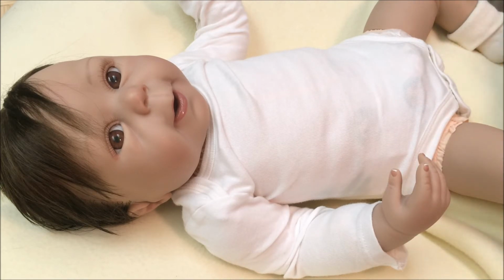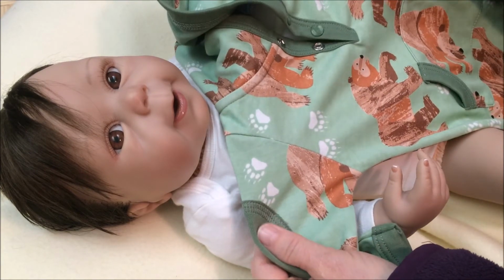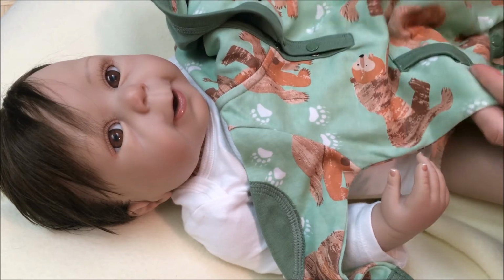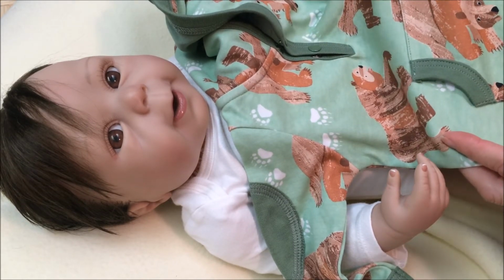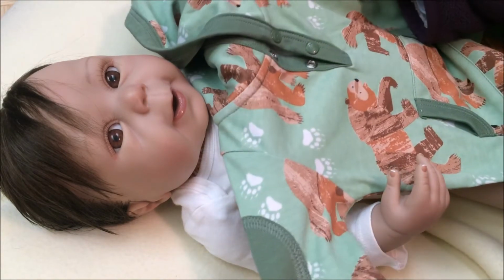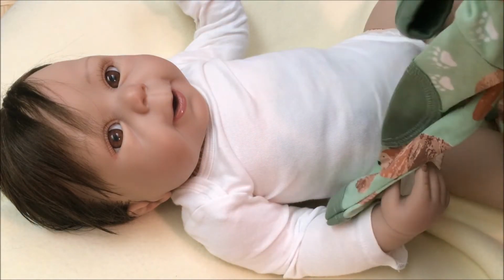I did. And here is the sweet romper I'm going to dress him in. See, it has little grizzly bears all over it. And if I'm not mistaken, I think they're up north in Alaska way. So I thought it would be perfect for him. And the material is amazing. And it'll be so sweet on him.